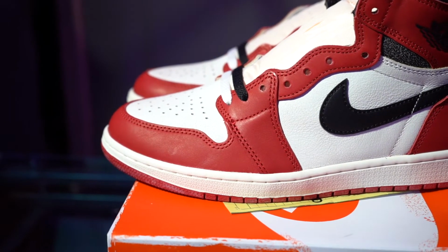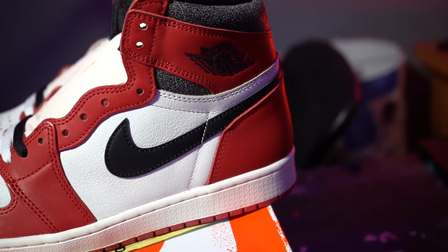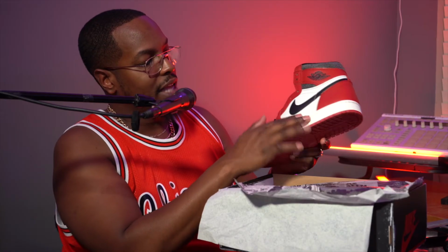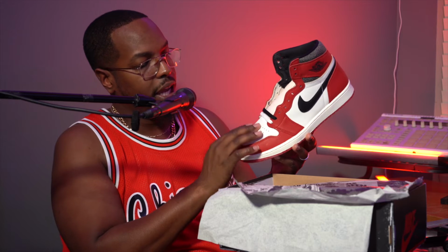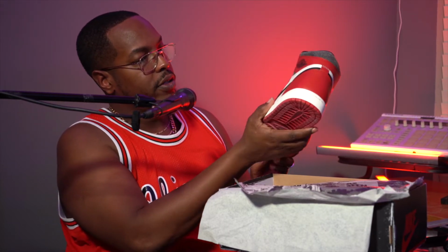This is a nice, durable, real smooth leather. I like that. And it feels like, you know, these are going to age just as well as the old ones. On the side panels in the toe box, the white part, you have this leather cracking, again, resembling how it would look if it sat in a box for like 30 years.